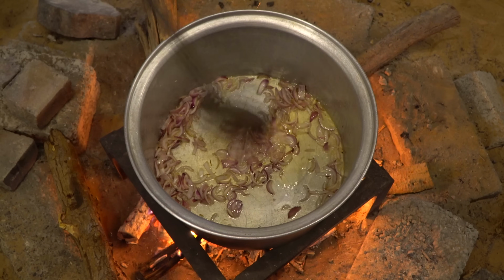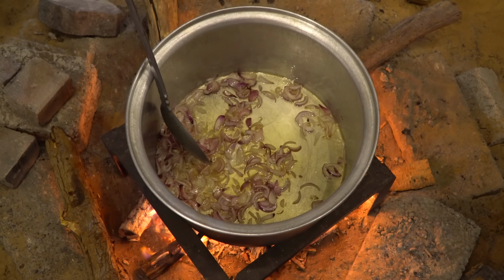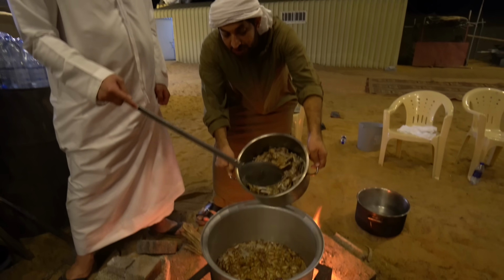So starting with some oil and onions in the pot, it is super hot on that wood fire. And next is the goat, and we're gonna get it a little bit crispy before we put the rest of the vegetables in.